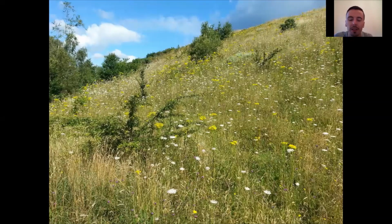And here is just that same grassland at a different time of year. So in the previous slide, that was pictured when the kidney vetch was flowering. And here is later in the year where you've got a lot of the umbellifers, so things like the ragworts and pignut, and wild carrot and so forth. But you can see just how floristically rich these grasslands are on these colliery spoil sites.